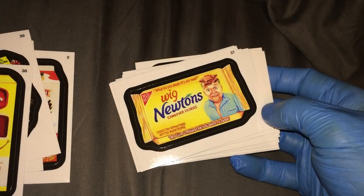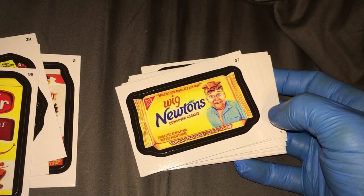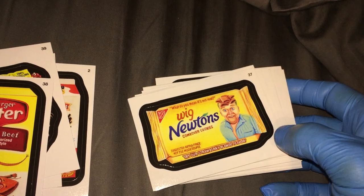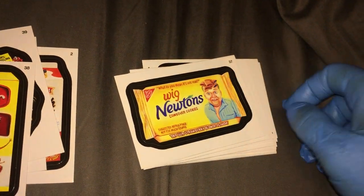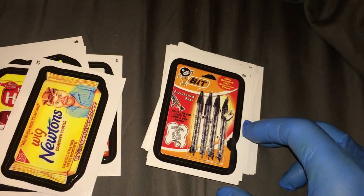Wig Newton's Comb Over Cookies, suggested retail price not too much to pay. What do you mean it's not real? What the heck? That is a weird stretch, even for a Wacky Package parody.